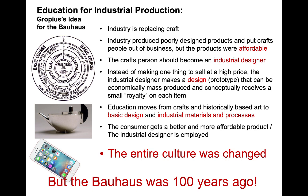So education moves from crafts and historically based art. Famously, Gropius locked up all the history of art books. No one was allowed to see them because we were making a revolutionary break from the past. And education moved to basic design and industrial materials. So you studied wood, metal, fabric, and the industrial processes whereby they were made. This changed the entire culture. But that was all 100 years ago.